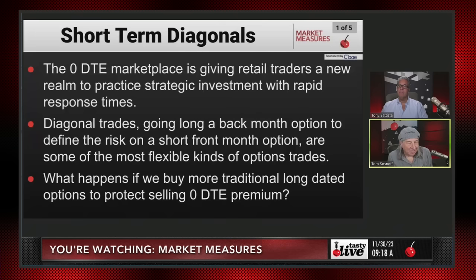Next slide, please. So the zero DT marketplace is giving retail traders a new realm to practice strategic investment with rapid response times. Diagonal trades, going long a back month option to define the risk on a short front month option, are some of the most flexible kinds of option trades. I know a lot of people like this trade, but we've never actually researched the results. We only have, I think, 8 months of data. So it's whatever we have.